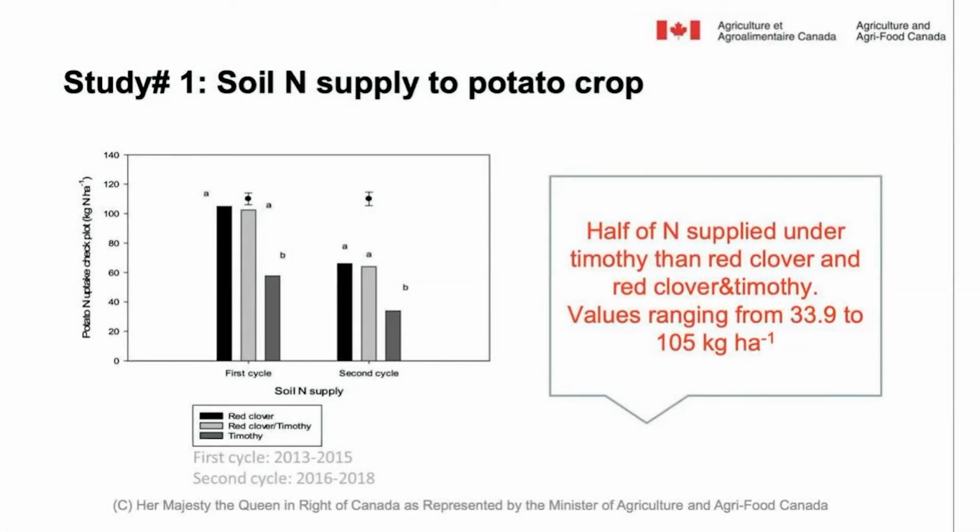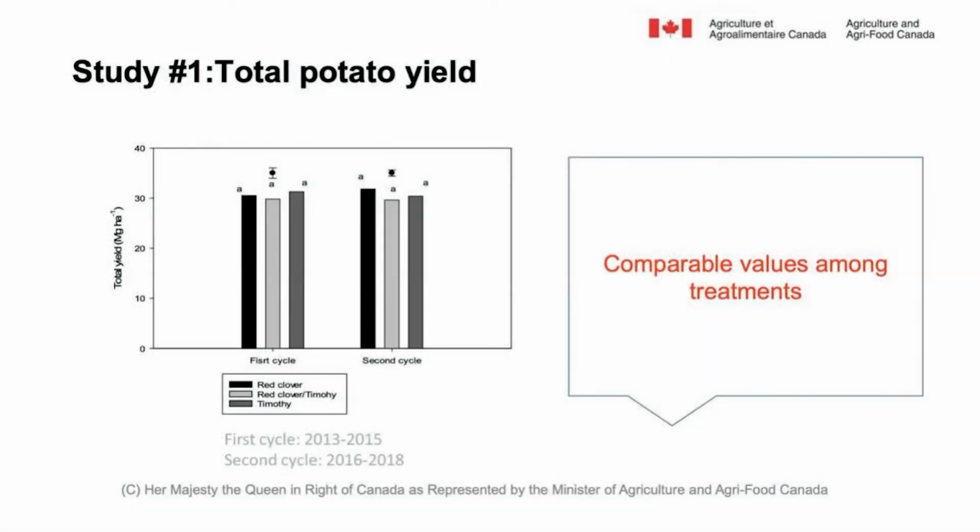Soil nitrogen supply to potato, as I discussed before, is the total nitrogen accumulated before vine kill. And we did observe that timothy supplied half of the nitrogen that was supplied by red clover and red clover mixed with timothy. And you have values ranging from 34 to 105 kilograms of nitrogen per hectare. That is the amount of nitrogen supplied by the soil alone without any fertilizer. When we analyze the impact of the cover crop on potato yield, we observe comparable values among the treatments.